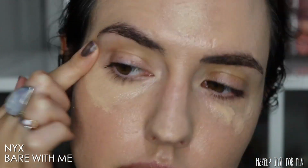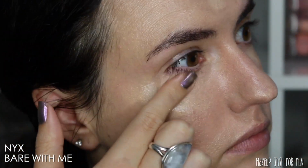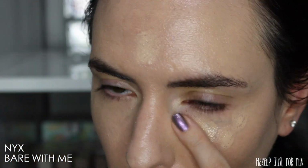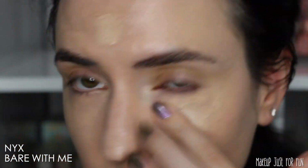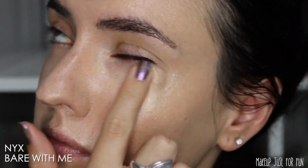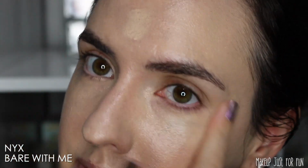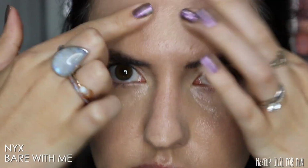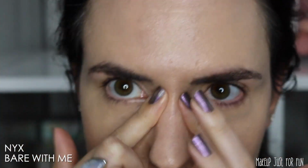A whole pump of this concealer really is quite a lot. So I do tend to just err on the side of less when it comes to pretty much any concealer, but this one has a great amount of coverage and this texture really blends in nicely with the skin tint combo that I'm wearing underneath.